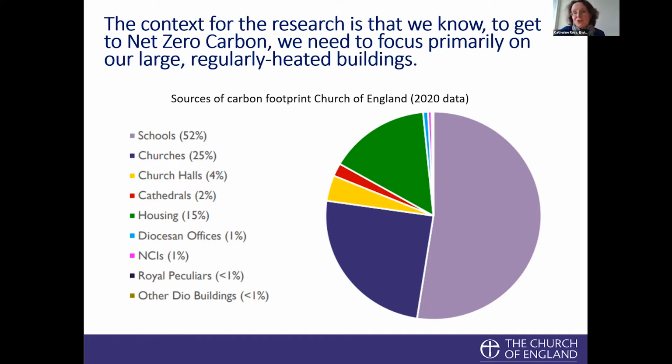If you take as a very good rule of thumb that the carbon footprint of a building is going to be basically related to how big is the space that you're trying to heat and how many hours a week are you trying to heat it, then that gives you a good sense of why our schools come out so high, even though we have 4 times as many churches as we do have schools.